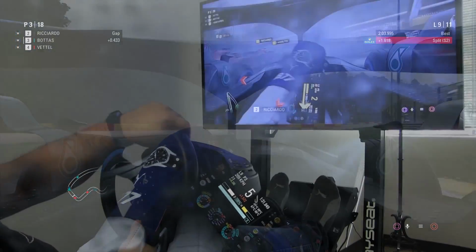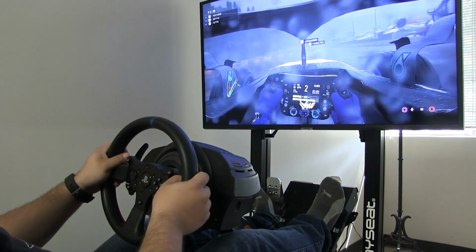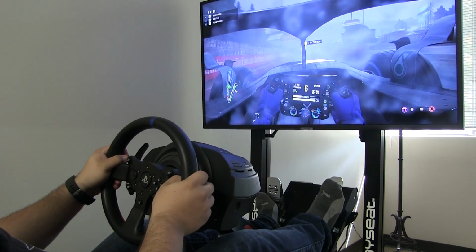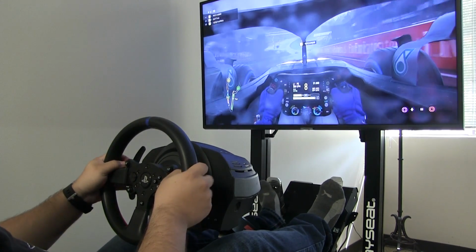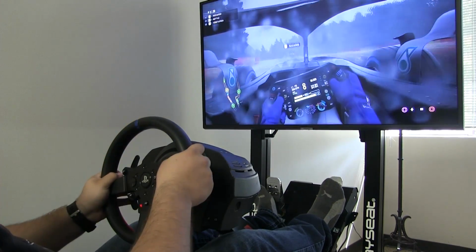In F1 2017, there was a significant amount of input lag no matter what platform you played the game on. I'm extremely pleased to see this has been greatly reduced, especially on the console side. It allowed me to feel a lot more connected to the car, which I think does result in a better experience. This may be the one single improvement I'm the most excited about personally.